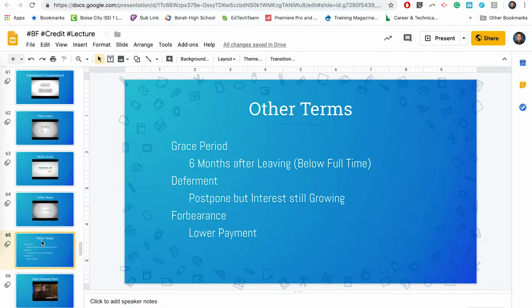Now, all right, some other terms that we need to know that are very crucial is grace period, okay? Grace period is when you finish school, or like it says, go below full time. Now, notice I said finish. Doesn't mean graduate. It means you finish. Okay, so that means if you drop out, fall below full time, or graduate, you have 6 months to really make sure that you get everything in order to start making payments.